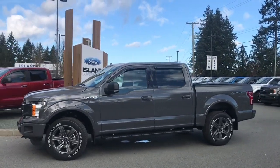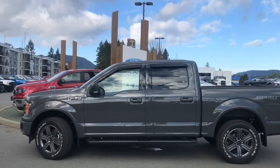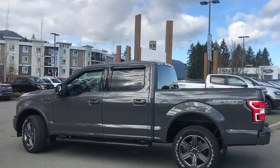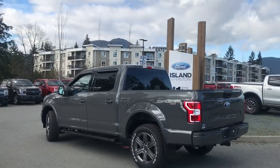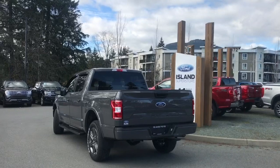Today we're looking at a 2020 F-150 XLT in leadfoot. It has black sport cloth interior, seating for 4 doors, and a 5.5-foot box. It has a 5-liter V8 engine, it's a 4x4, and it also has the XLT Sport package, which includes the sport cloth interior as well as the center console. It has navigation and a backup camera, and this is a flex fuel.